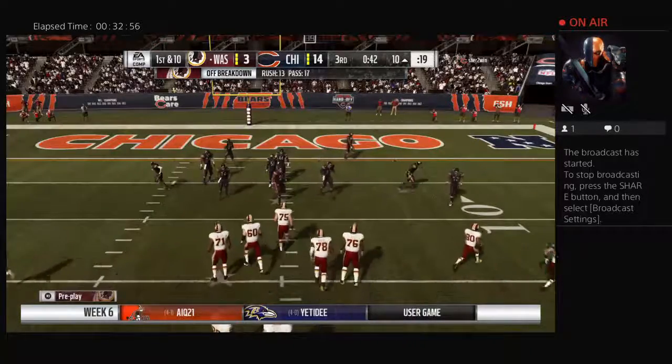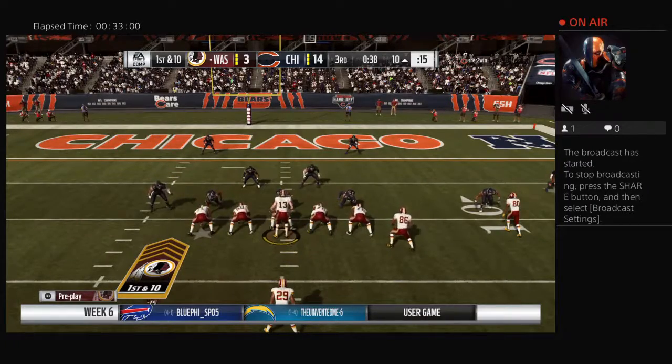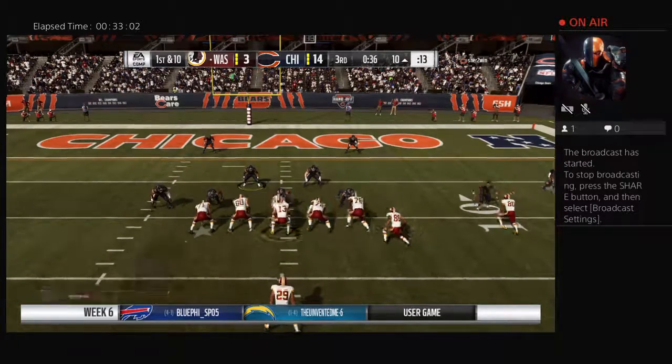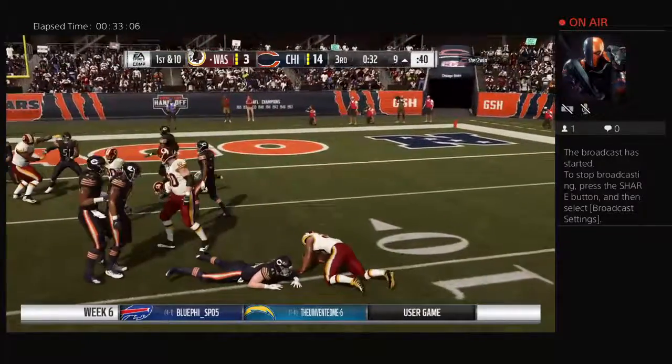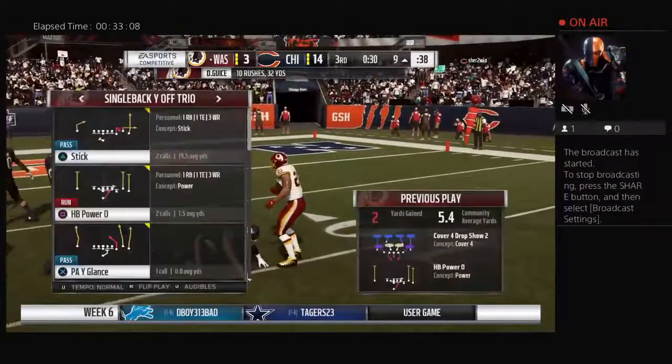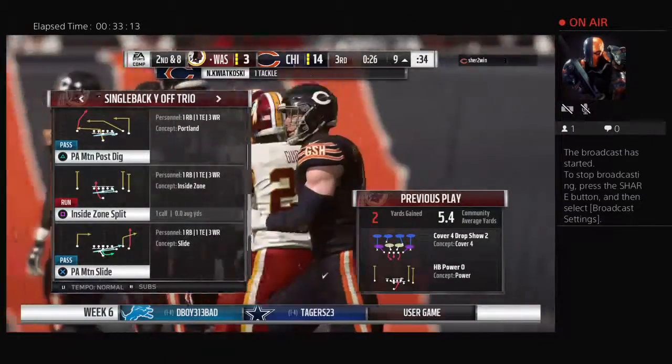1st and goal, and they got to be thinking a chance to get right back into this football game. Geis, they'll try to run it. And he'll fight his way down inside the 10 to the 9-yard line. It's a gain of a couple, and it'll be 2nd and goal.